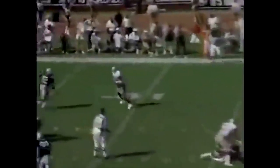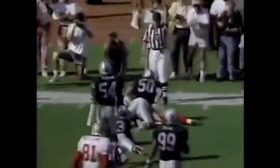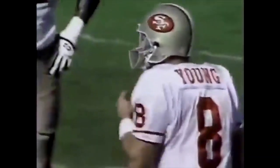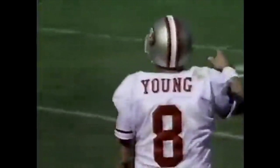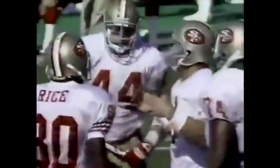Young to throw it. Flag on the play. Out in the flat to Rathman. He's down at the 5. Well, that play didn't count, Pat, because they blew the whistle. The whistle was blown before he ever threw the ball. Movement against the 49ers before the play ever got underway. Yeah, that's the one that when they move, then they just blow the whistle and stop the play right now.